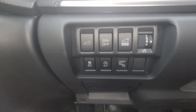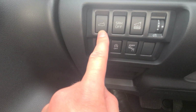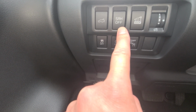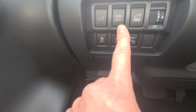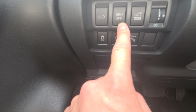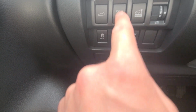Looking at the dashboard, button number 1 is going to open and close your rear gate. Button number 2 will turn off the steering responsive headlights. So the car is set up with headlights that if you turn left or turn right, the headlights will pivot with your turn so that you can see into the corners. If you want to turn that feature off, you can do so right there.